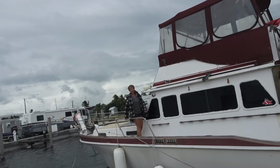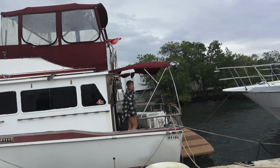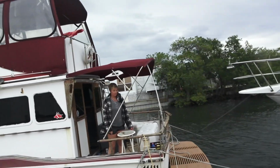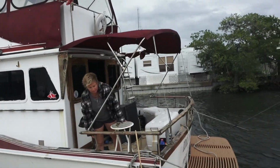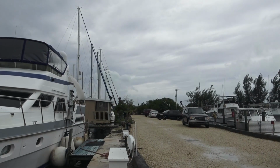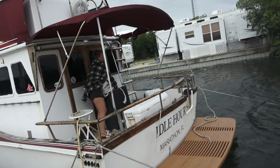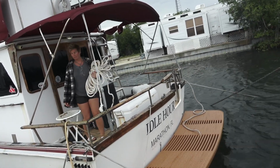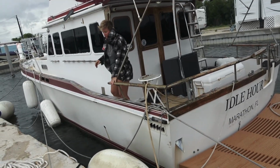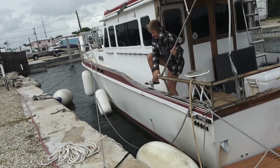Too much of an angle on that back line. Huh? There's too much of an angle on the back line. Go get the rope, Cap. Go get the rope. And send it down. It's called a leap of faith.